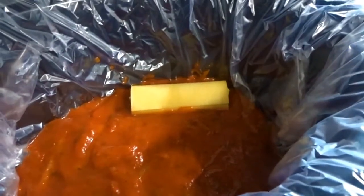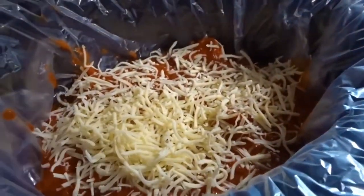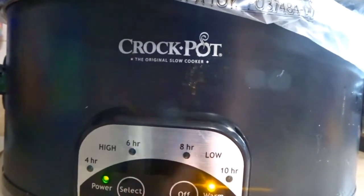Next, we're just going to line these up in the best way we can in the crock pot. Since I'm not using my square or rectangle shaped crock pots, it's a little bit more difficult, but we made it work. Then we're just putting another layer of sauce down on top, and we are throwing on some of the cheese on top, and that is it. It is so easy, and how can you go wrong with that?